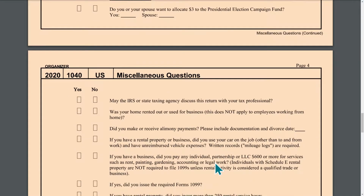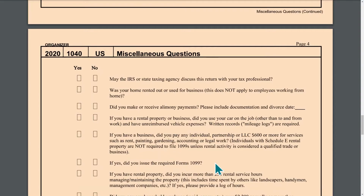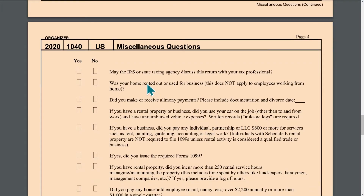And then about IRS or state tax agencies having discussions with us. So, Lindsay, what are we going over here? Yeah, that next question is just authorizing us to respond to the IRS if they reach out to us about your return. Now, most kinds of communication like this would require power of attorney. So this is very, very general questions. If you want us to respond on your behalf, you can answer yes here.